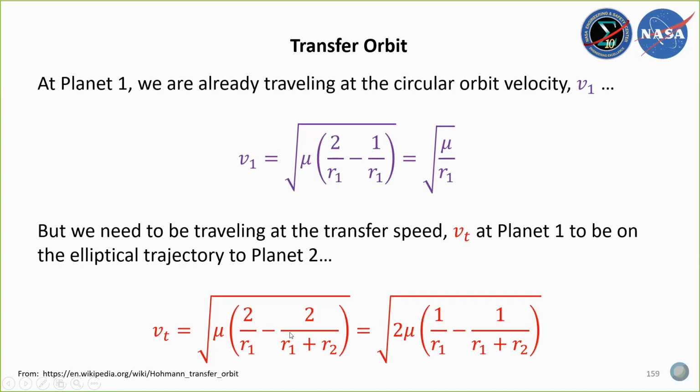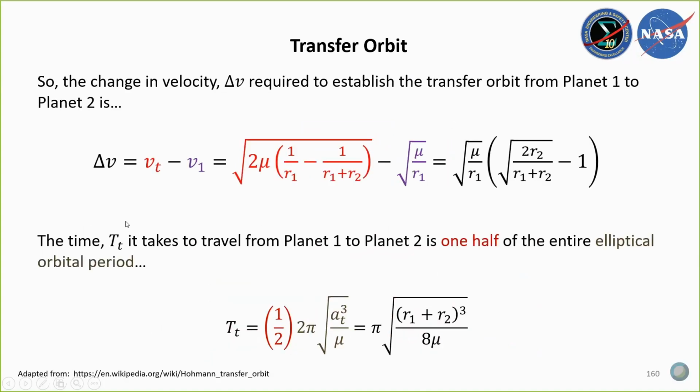But we need to be traveling at the transfer speed that puts us on that elliptical path from planet 1 to planet 2. So the transfer orbit semi-major axis is R1 plus R2 over 2. And I want to find out what the velocity needs to be at R1 for that. And when I do that calculation, I end up with this over here.